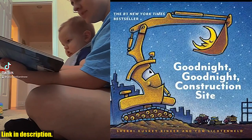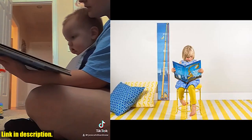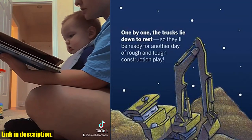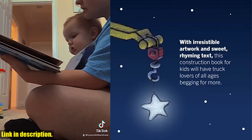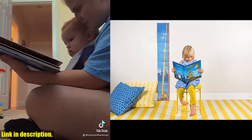Not only does this book engage your little one's imagination with its vibrant illustrations, but it also introduces them to important concepts like teamwork and the different vehicles used on a construction site. This board book is durable and easy for small hands to hold, making it the ideal addition to your child's bookshelf. Plus, it makes for a great gift for birthdays or holidays.